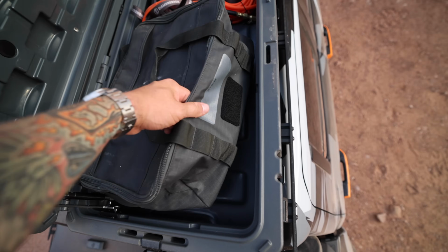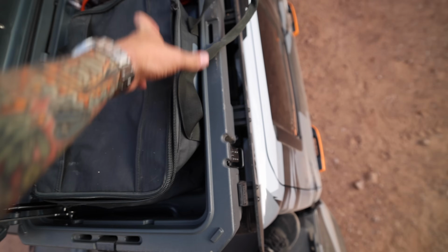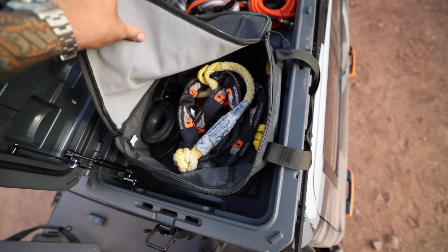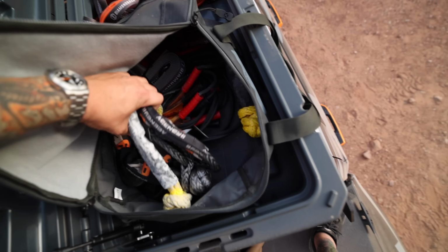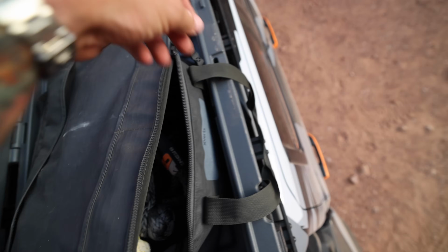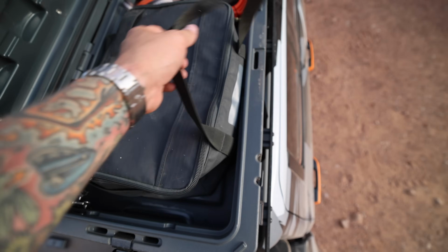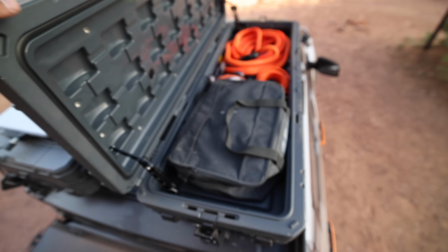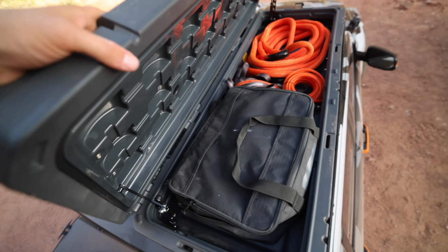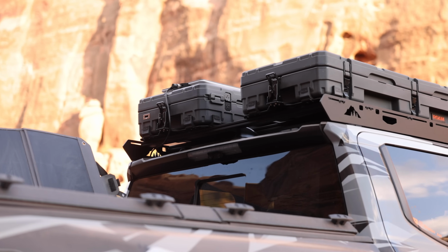In this Vertex bag, I've got soft shackles, and what even do I have in here? Yeah, soft shackles. I got some more ratchet straps, jumper cables, basically anything you would need for recovery, even a little tree saw. So that stuff I want to have with me all the time with this truck because I'm putting it into a little bit more tricky places than the Tundra. So that is how I have this box set up.